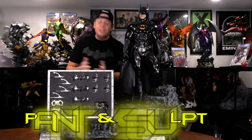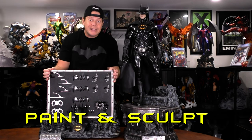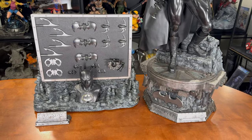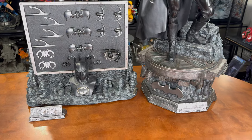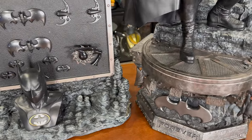Paint and sculpt. I do like it. I think they did a nice job. And this is where you're really going to see the likeness. I'm pleasantly surprised. Take a look. So let's dive into both. Now, I have some bright light shining on this, and this is a Batcave where typically the lighting isn't very good. And I'm going to jump back and forth because it has a lot of similarities.